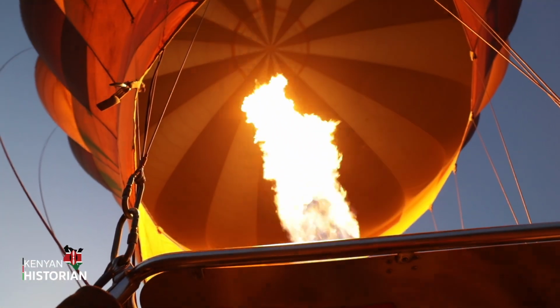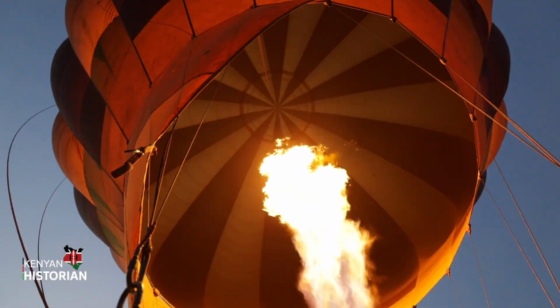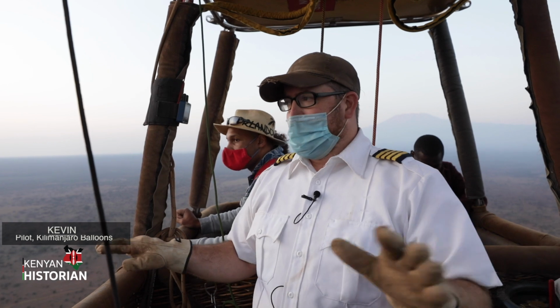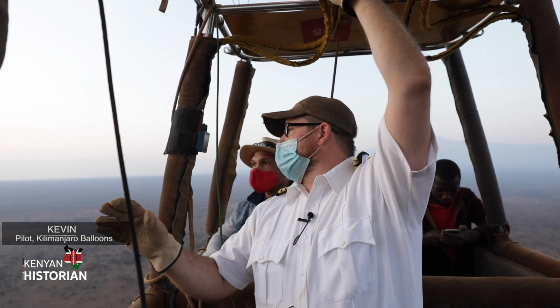Think of this as a big beach ball, right? So the air would be the water, the outside air would be the water. If we heat it up and make it nice and hot, air is not very dense at all, right? So let me get a little more heat out of this.